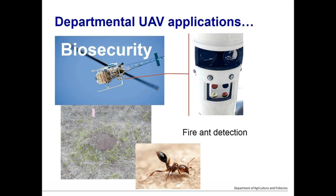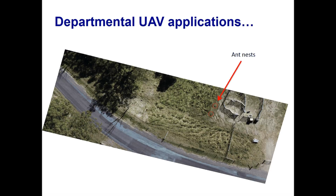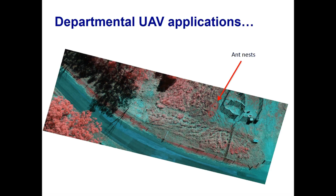To give you an idea of the breadth of operations the department is looking at over the coming 12 to 18 months: biosecurity, for example, have a real interest in fire ants. They've been using sensing technologies mounted on helicopters, and they want to take things down to the next scale, using UAVs to scan for fire ant nests once you get into an area of interest. You can see in this imagery there are some fire ant nests. There's clearly potential for using UAVs to bridge the gap between broad-scale imagery and narrowing down to where things might be across a 5-acre plot.